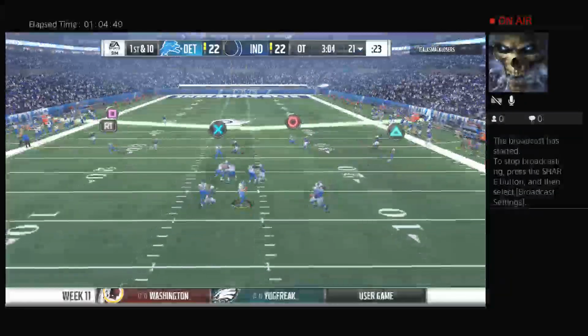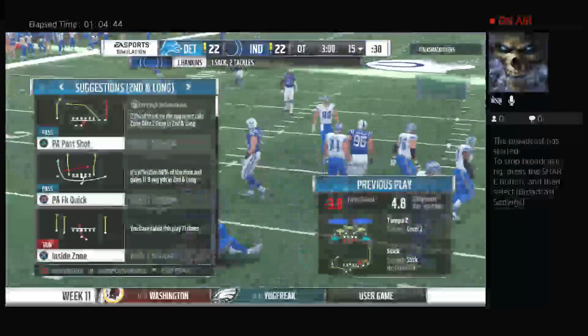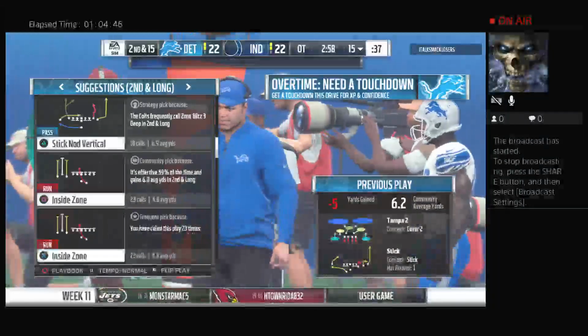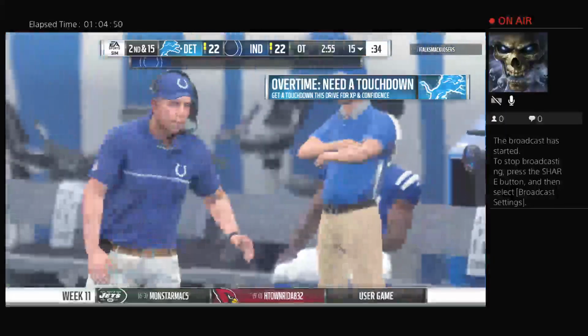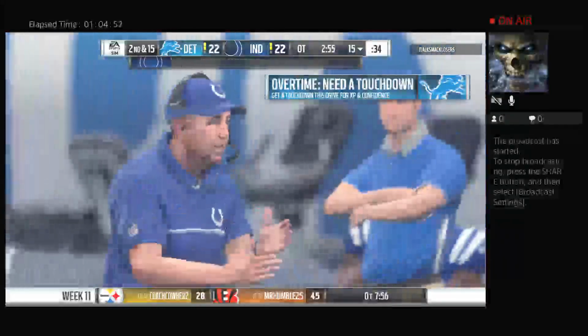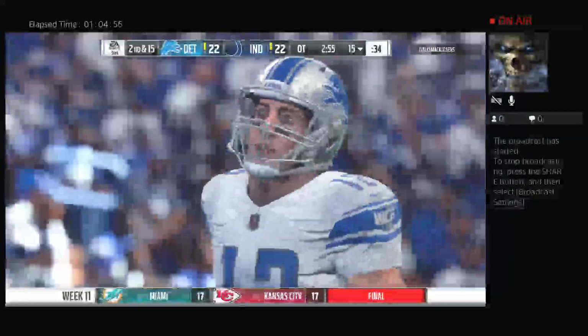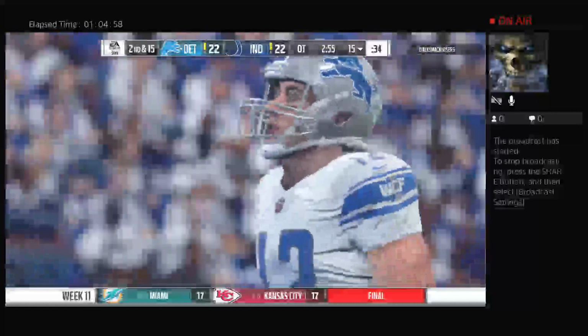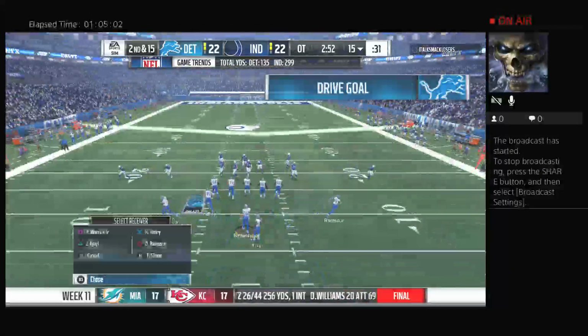He'll come out throwing here on first down. The Colts are going to get him. Down he goes. Jonathan Hankins is able to swat him from that defensive tackle spot for a loss of 5. So the defense has put them in a tough spot. It's second and long.